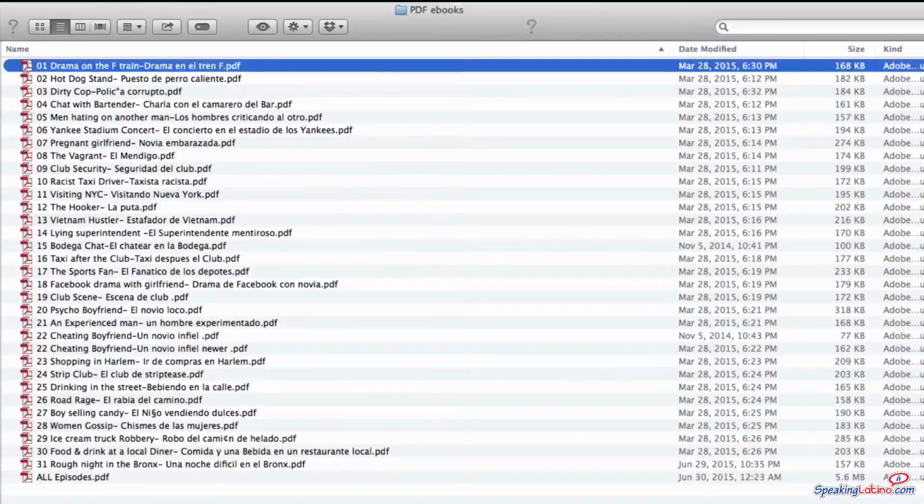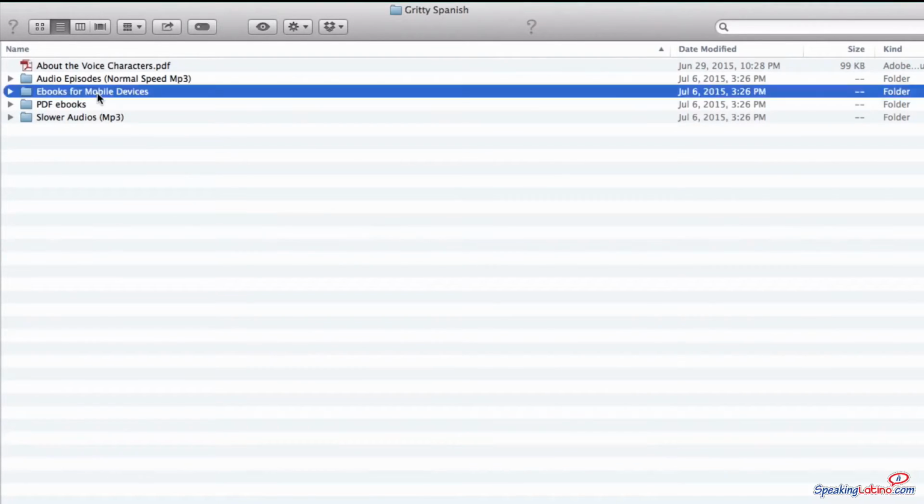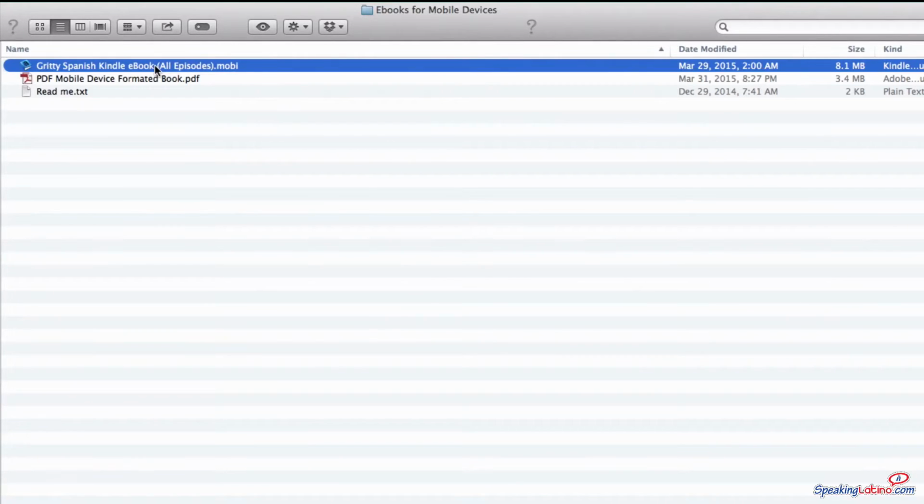Then if we go back again, we can take a look at the ebooks for mobile devices. I'm not going to open this, but the MOBI format is an ebook format, and what you really need to do is copy this over to your Kindle or reading device.